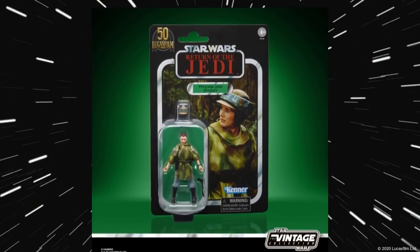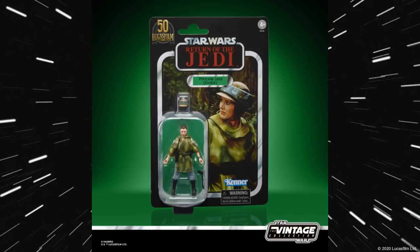Here we are with the Princess Leia in the endor outfit with a removable helmet. I don't know about the head sculpt, though. I think it's a weird head sculpt. It's a bit off. They use the photoreal technology on these figures nowadays, but how photoreal is that? How much justice does this do to her? I gotta see it in person before I make too many assumptions about this, but from this picture, that's the first thing that just kind of snapped on me was, wow, the face.